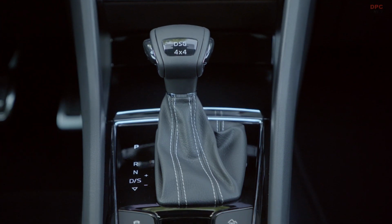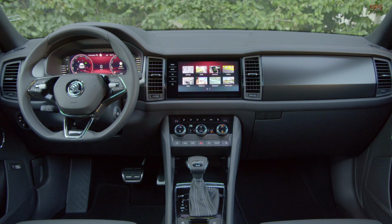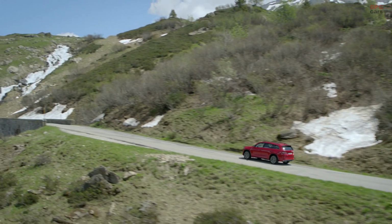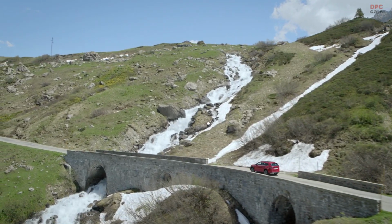These are the highlights of the new facelifted Skoda Kodiaq 2021. I am convinced this more emotional edition of our best-selling SUV will win over many current and new Skoda customers around the world. Thank you very much.